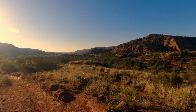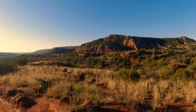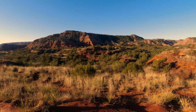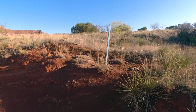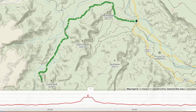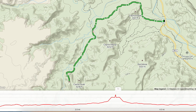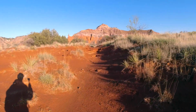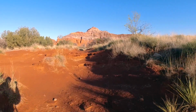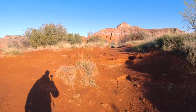The Lighthouse Trail is quite stunning, actually. It's just beautiful. You're down in the bottom of the canyon. It is very easy to follow, well marked. About 6 miles out and back, there's a 521-foot elevation gain that all comes at once when you get to the lighthouse rocks themselves.